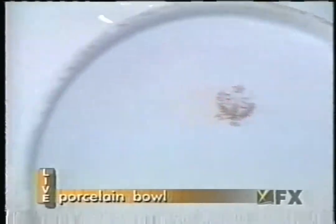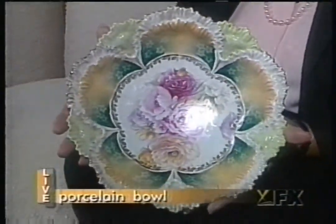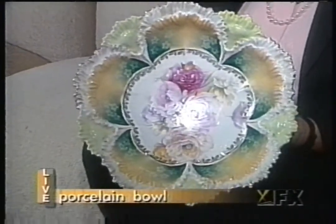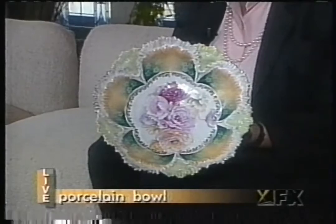Okay, that's what we call a blown-out bowl, meaning it has a design in the porcelain itself. See, it's etched in. It's like a blown-out blank, and it's all hand-painted, RS Prussia. That's the Schlegel-Milch Porcelain Company. You don't pronounce that very well. Don't ask me to say that twice.